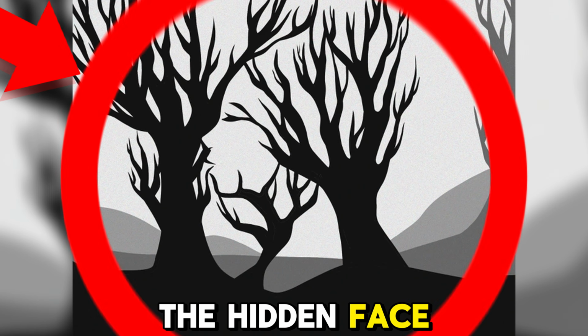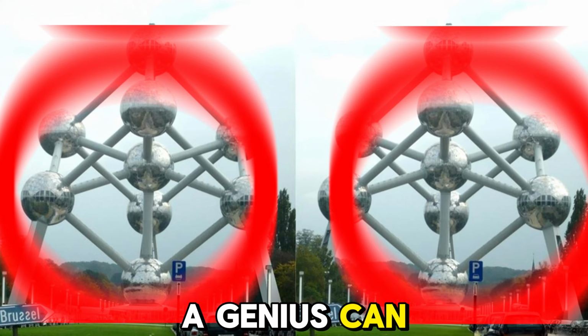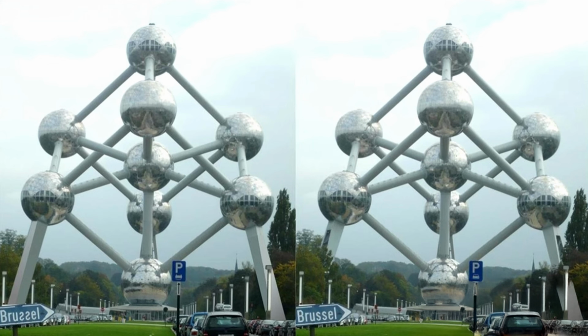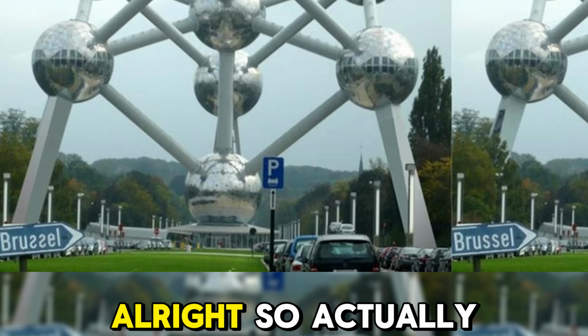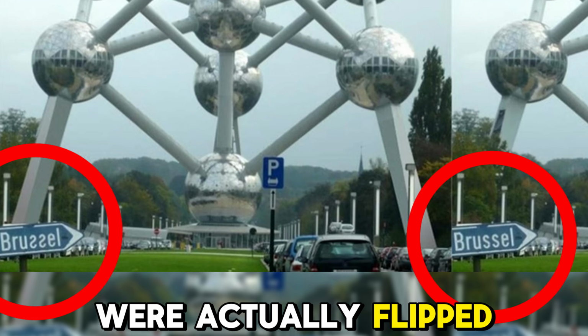Alright, so actually the hidden face was in between the 2 trees right here. If you found it, well done. Only a genius can spot the difference in this photo here. Comment down below what it is if you find it. Alright, so actually the sign was spelled backwards. The Brussels, the 2 S's were actually flipped the other way around.